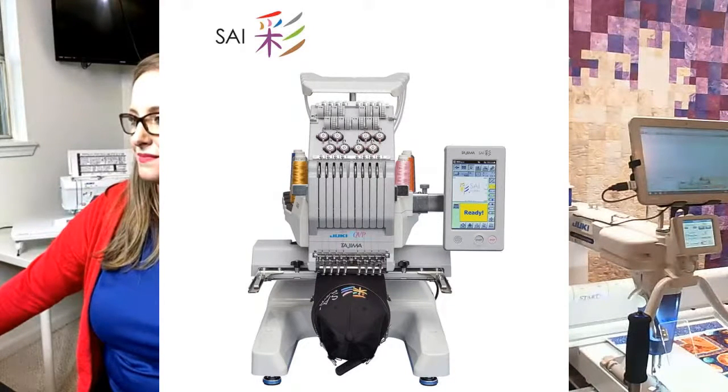I fell in love with this machine the first time I sat down and used it because it was simple and easy to use. You could grasp it quickly, even with the multi-needles. I hadn't really played with multi-needle machines before, but it was a lot of fun. So of course, I have one in my sewing studio. You can't see it because it's behind all the mess. I'm not going to show you the mess.